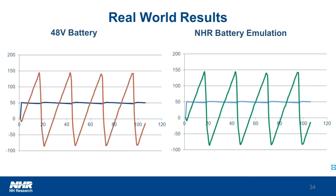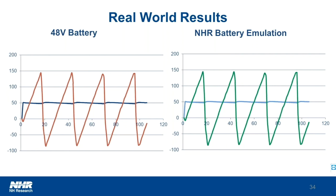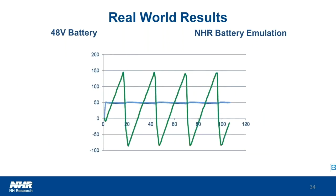This slide shows a comparison between an actual test that we ran in our lab on a 48-volt battery pack and recreating that test using an NHR battery emulator. On the left side, we had the 48-volt battery being cycled by NHR battery cyclers. And on the right side, we were cycling our battery emulator, again, using our battery cycler. If you overlay these tests, you can now see that the data overlays very, very closely. A battery emulator can provide extremely close to real-world results in your lab while still getting all of the benefits of using a piece of test equipment versus a physical battery.